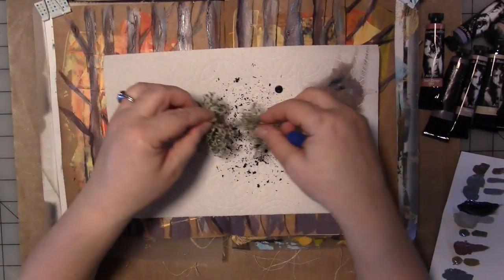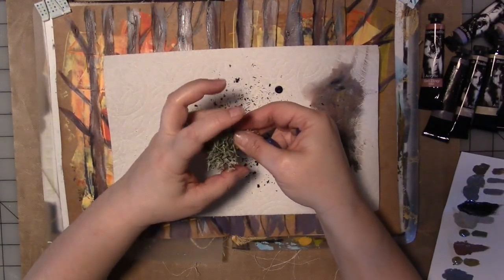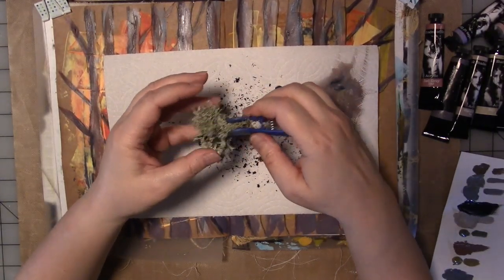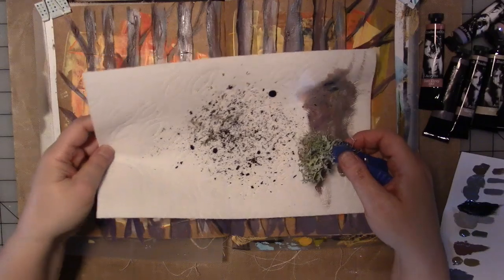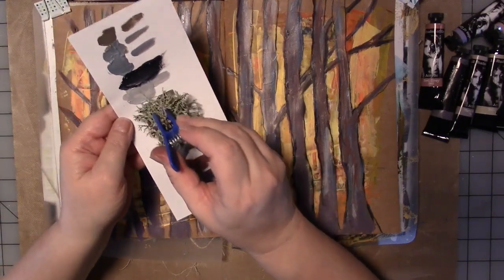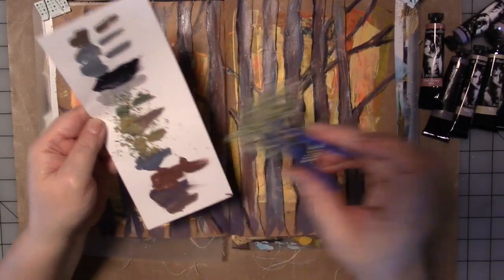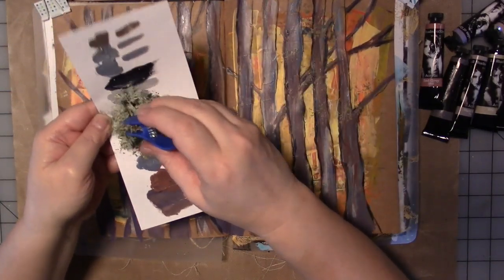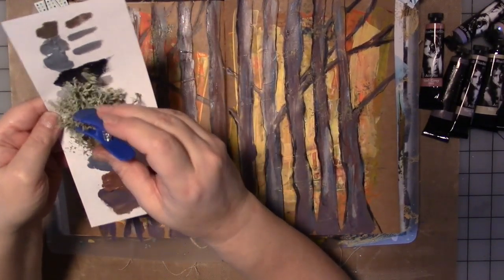It's not clean. This is just how I picked it up off the floor, ground outside. I'm going to clump it all together. I'm going to clip it in my clip. Try to get some of the excess dirt off of it. Not that it matters. We're going to dip it in the paint. And this is the gray-green and the green-gray and the yellow-gray.